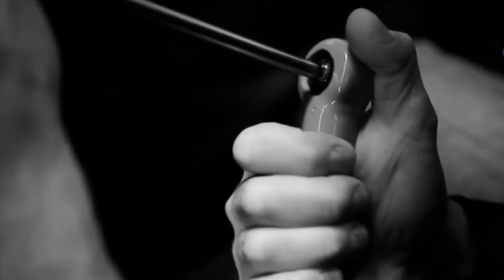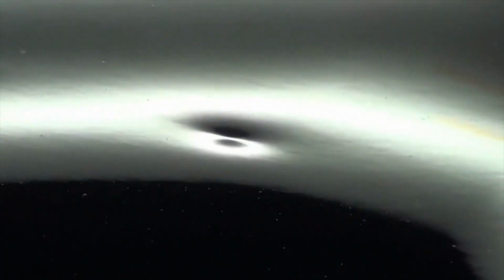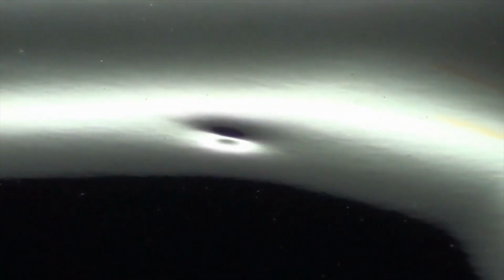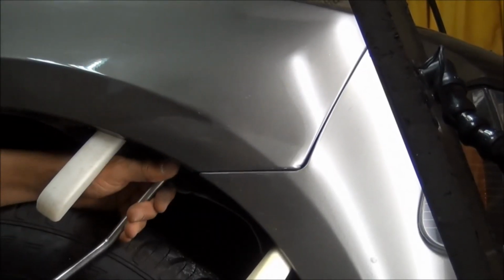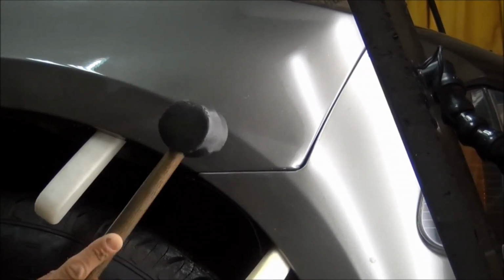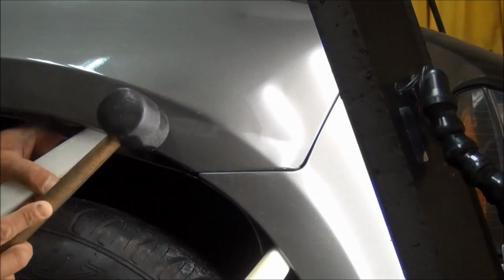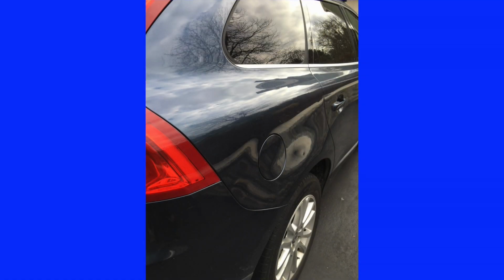PDR is the process of using specialized tools and restorative methods to massage just about any smaller to mid-sized damage, making creases and dents and dings practically disappear on any panel of a vehicle, like damage to a roof or hood or trunk panels. Our craftsmen utilize decades of experience to carefully remove smaller to medium-sized dents, dings, and hail damage, restoring your ride's full luster usually in a few hours.